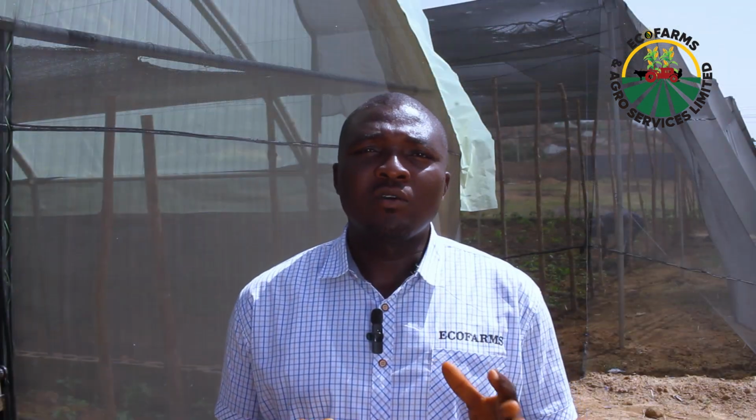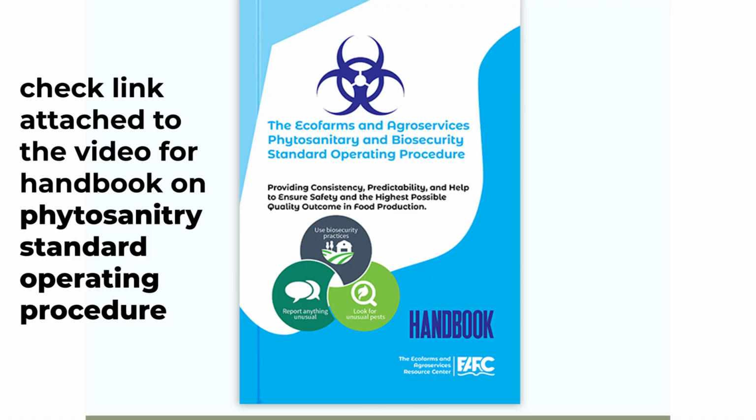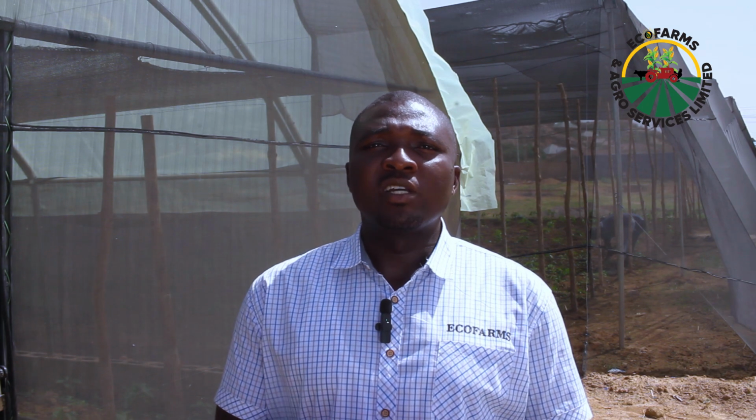If we're not careful how we manage what comes and goes into the greenhouse area, we will be dealing with a lot of infections, which is detrimental and overall harmful to the crops, and results in loss of money and revenue. So it's important that we understand how best to manage movement of workers, equipment, staff, and visitors within the vicinity of the greenhouse.